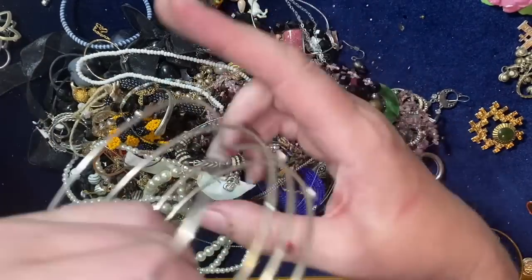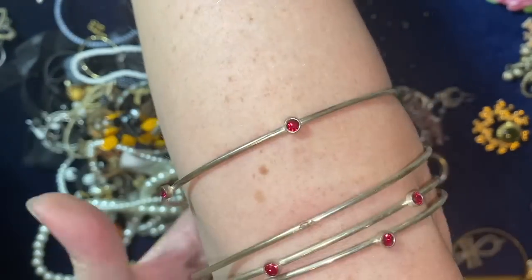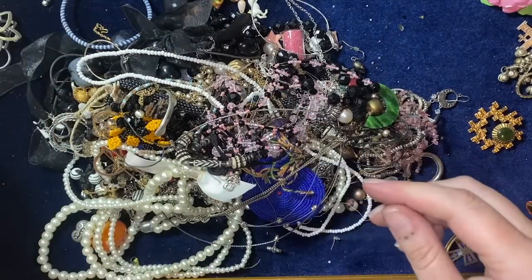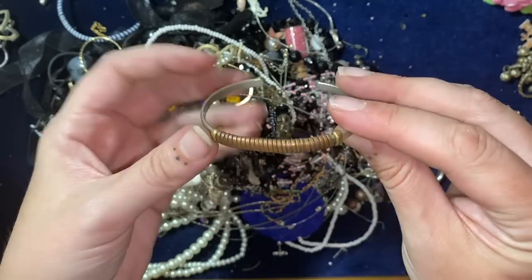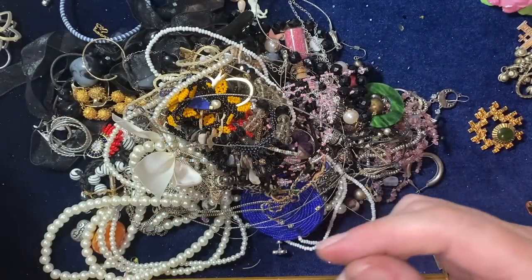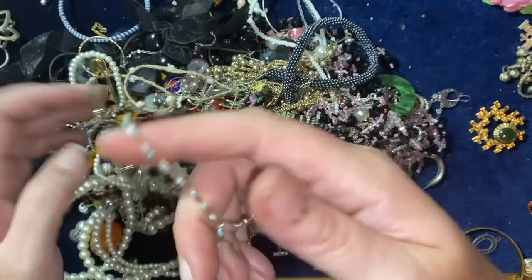Let's get this one out. There we go. That looks like an upper arm cuff or something, doesn't it? Like that sits all the way up there. Cool, that can go in there. Is that another torque one? That one's got like copper wrapped around it. That one's quite cool, actually. Sometimes I sell these if I fancy it, but not today. Not today, Satan.